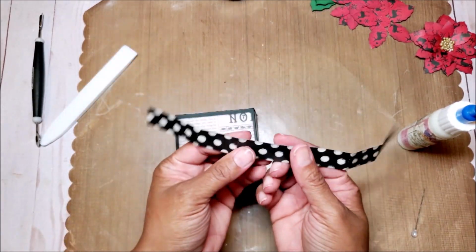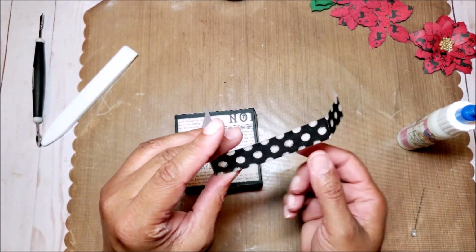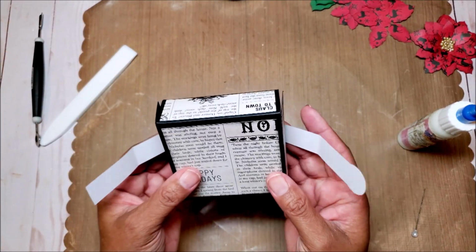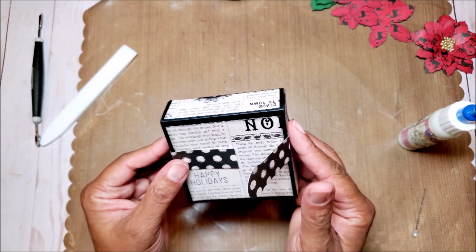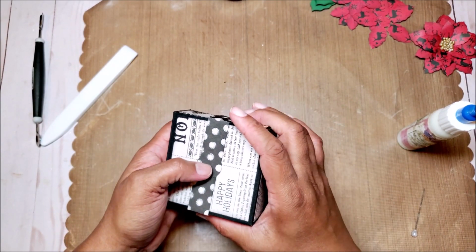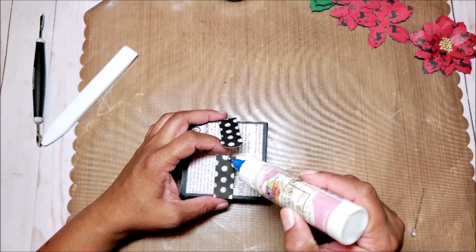Next, we're going to add the belly band. I've already folded along the score lines and I've inked the edges. I'm going to wrap the belly band around just like so to make sure there's a nice snug fit. Okay, and then I'm just going to glue this down.